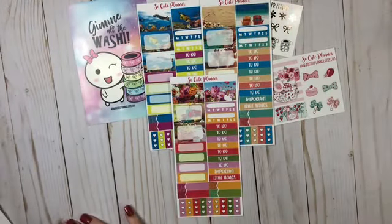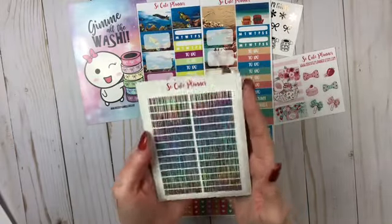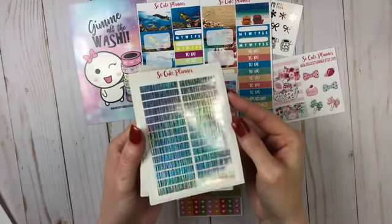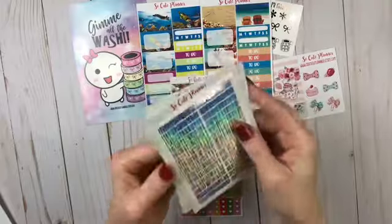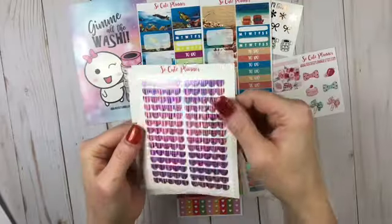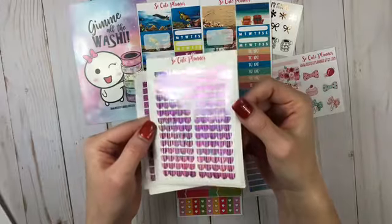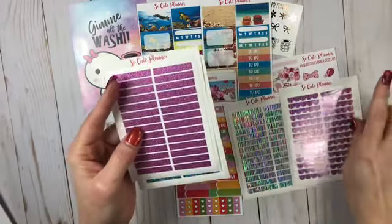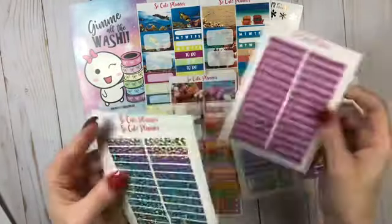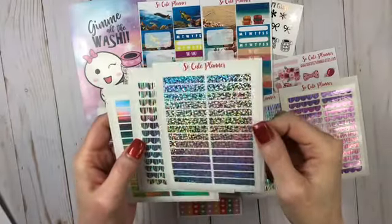Okay, there's that one. And then I ordered the real holographic silver headers. So there are these. Look at these. Are these not beautiful? Check those out. They're beautiful. Let's see if I can get them apart though. And then there's the pink scallop and the holographic. Then your real pink glitter headers. More holographic headers.